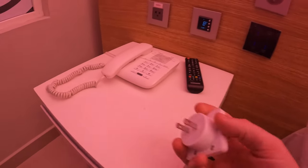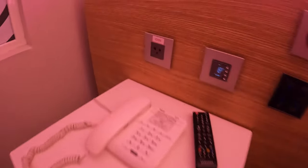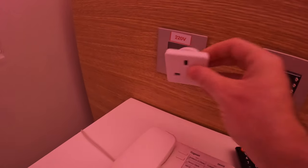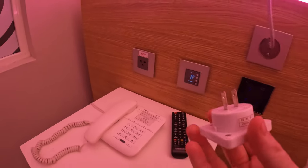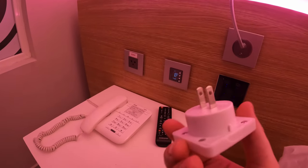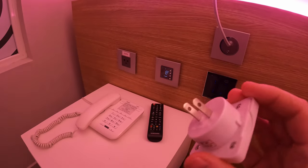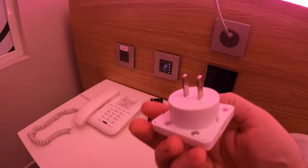Remember, in Cuba, that's the sort of adapter you need, which obviously plugs into there, 220 volts. So it's not the standard round 2-pin as in Europe. It's the flat headed, literally like that. So remember to bring them with you.